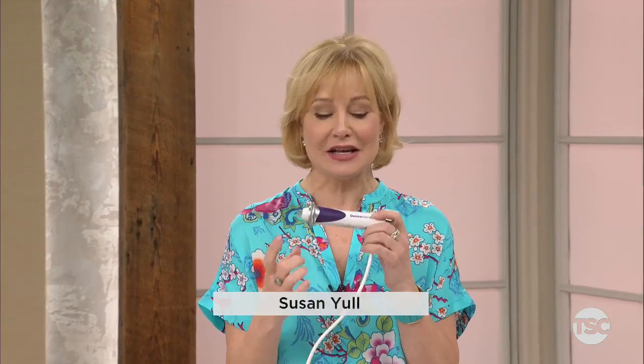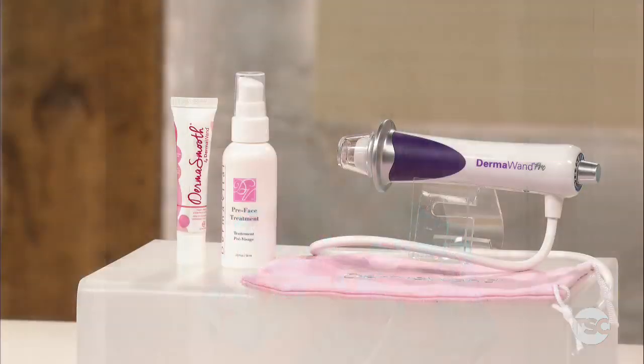Amazing device. This is the Dermawand, but it is now the Dermawand Pro. That's right, taking it to the next level. For those of us like myself who have always been a huge fan of the Dermawand because it helps with the sagging, the lines and wrinkles, the puffiness around the eyes, using that radio frequency that has been coveted by over 2.5 million people worldwide and counting in over 70 countries. It has just gone up even better. So if you are already getting results, you want to get the Pro. If you need those results, you definitely have to get the Pro.